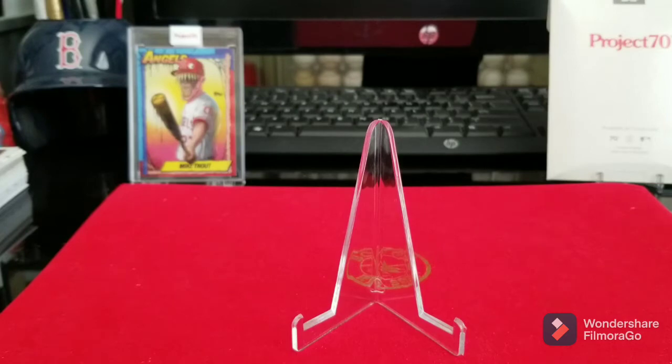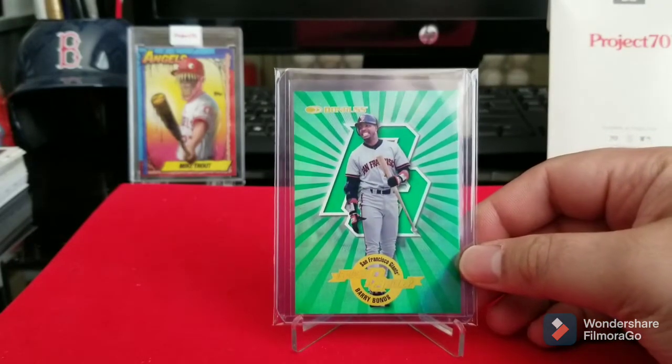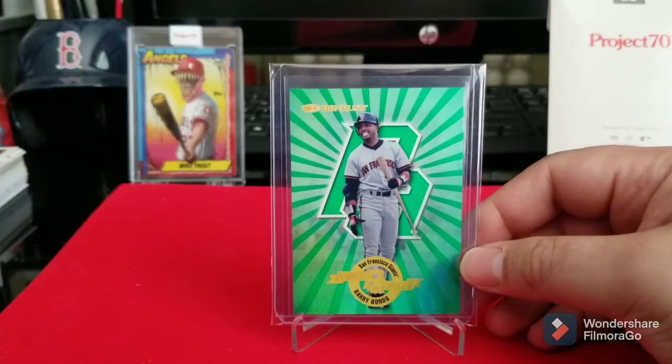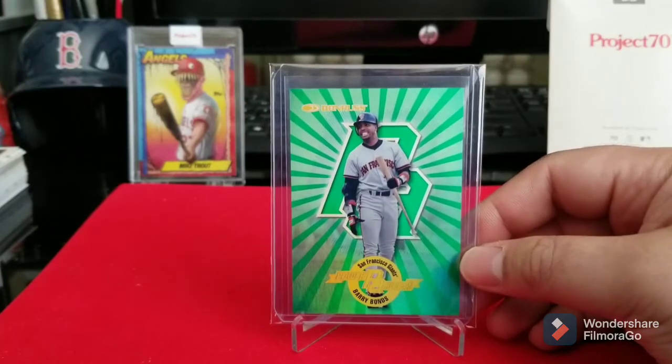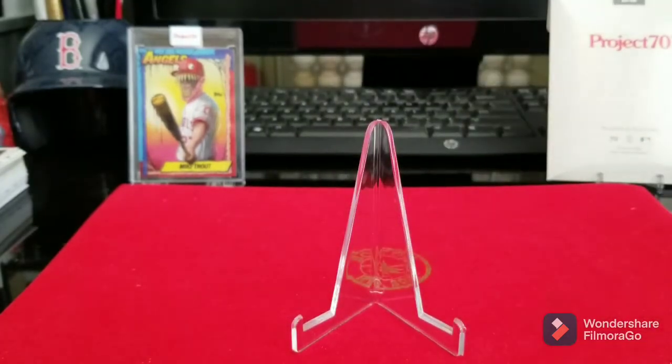Then we got '97 Donruss, the Power Alley. This is numbered to 4,000, Barry Bonds. It was dirt cheap. I think it was like a dollar or two, so I figured I'd pick that up because the Griffey blew up.